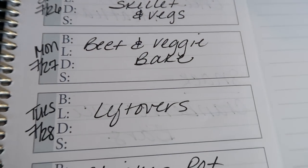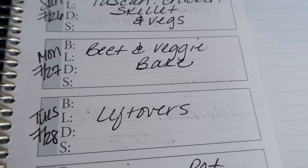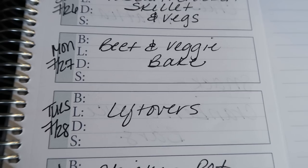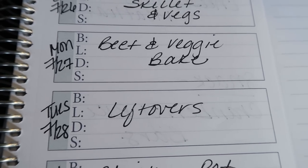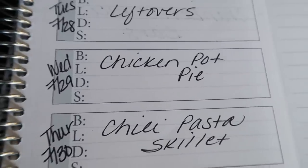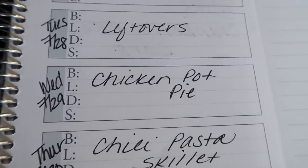And then Tuesday, we'll do leftovers. Tuesday is my clean house day, so I'm usually really tired and exhausted, and I also don't like to dirty up my clean kitchen after I clean the whole house, so we'll do leftovers on Tuesday. Wednesday is chicken pot pie, which I've been kind of craving. I know it's summer, but it sounds really good. So we're gonna do chicken pot pie.